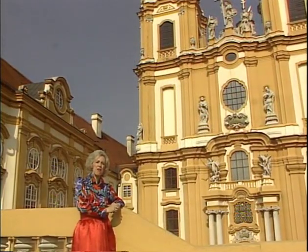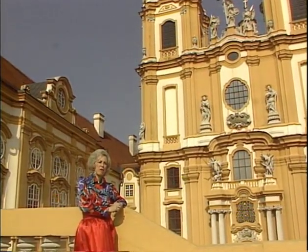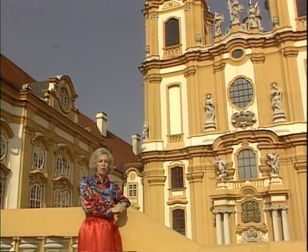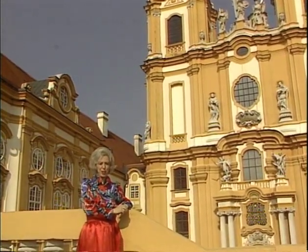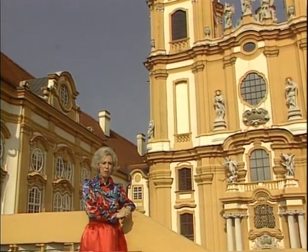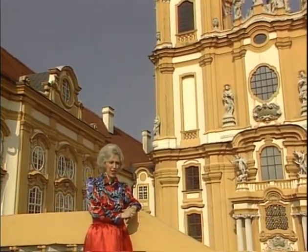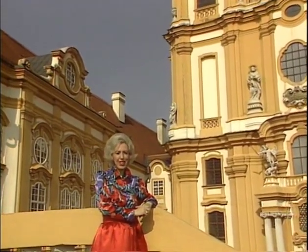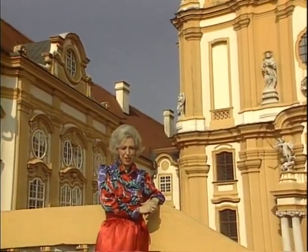The start of the convent of Melk goes back to the year 1014, but the present abbey in all its sparkling beauty dates from the 1700s. It is truly a masterpiece of Austrian Baroque architecture. Used as a stopping place for traveling royalty, even Napoleon stayed here.